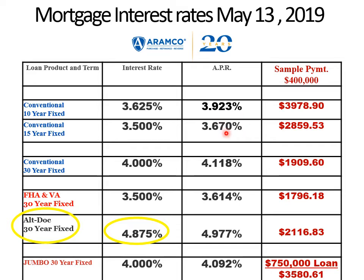We don't have a lot of change on the interest rate. We just want to point one thing out: the alt doc loans, practically for self-employed and bank statement loans, dropped under 5% and are now at 4.875. The FHA and VA 30 years are still at 3.5, and the conventional 30-year fixed is about 4%.